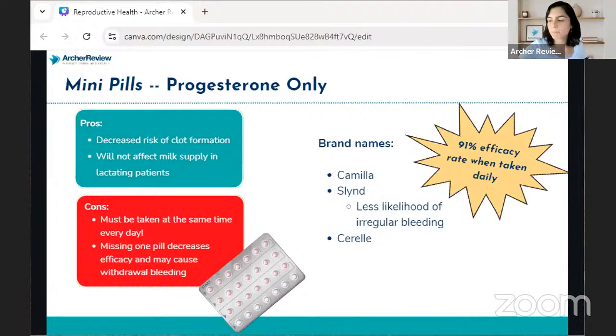All right, my friends. So the mini pill, progesterone only. This does not have any estrogen in it, so it does have less of a clot risk, but it's a little bit more challenging in certain patient populations, and we'll talk about that. Typically, with this progesterone only pill, I like to prescribe it in my patients who are lactating moms because it doesn't affect their milk supply.